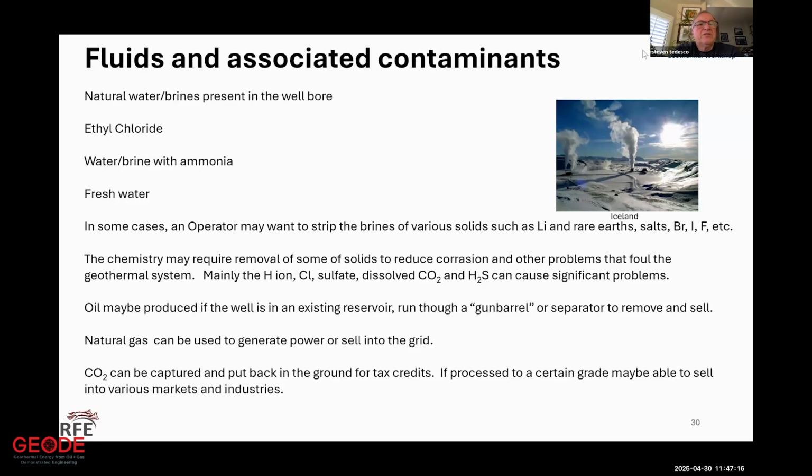Then back to the fluids. Some of the fluids they use to circulate, natural water and brines is the obvious one. One project was using ethyl chloride, water brine with ammonia. Ammonia is great at carrying hydrogen. Fresh water, you might put in fresh water to reduce the TDS in the fluids that are being circulated in order to minimize problems with the tubulars.